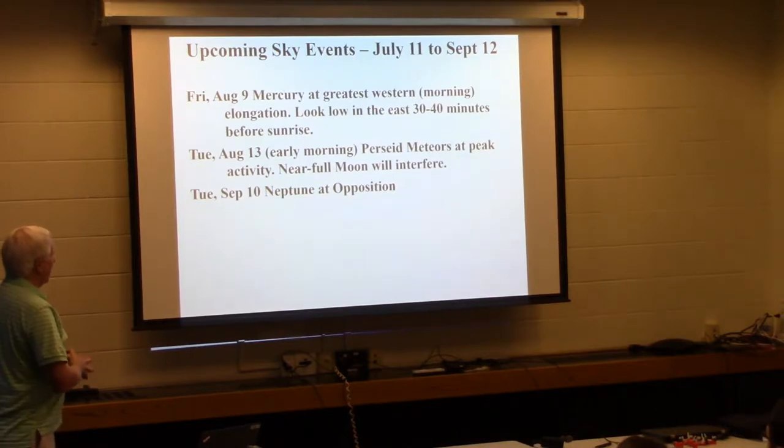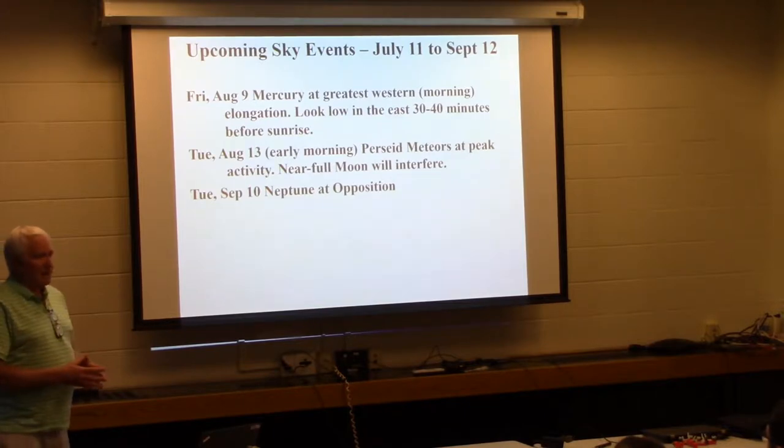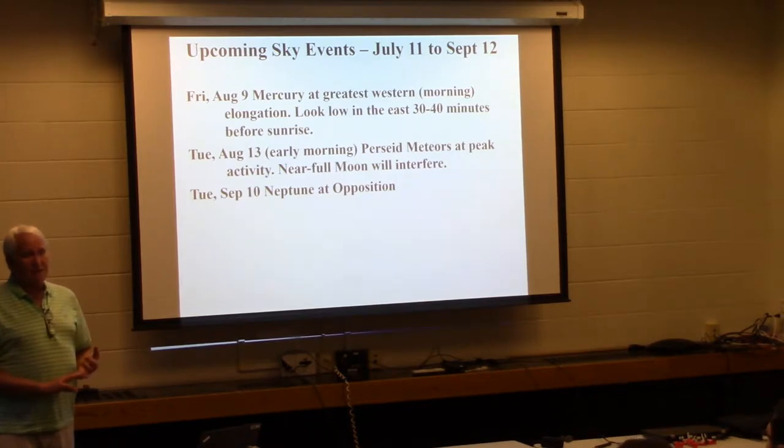And Neptune is in opposition on September 10th. If you never looked at the outer planets, come to the clubhouse sometime in the autumn. We look at them all the time. And with some of the bigger telescopes, we look at Triton, the moon of Neptune, and some of the brighter moons surrounding Uranus. So that's a lot of fun. If you've never seen those things before, come up to the clubhouse some Friday or Saturday night and just ask. If we haven't pointed the telescopes at them yet, ask.